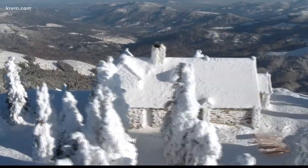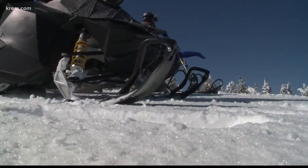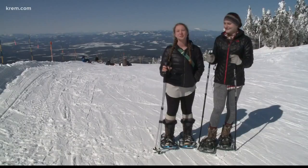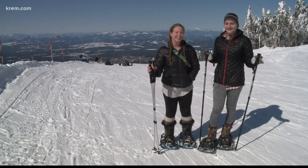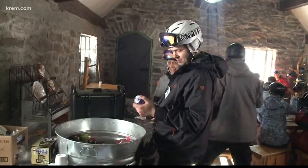The Vista House is at almost 5,900 feet, and there are spectacular 360-degree views of the Cabinet Mountains and the Selkirk Crest in North Idaho, so it's gorgeous. When the seasons change, visitors arrive by snowmobile, skis or boards, and snowshoes. It's just really calming just to be up here and de-stress. It's like therapy, that's what I said. It's like therapy to come up here and just kind of cool off for a while. Inside, you can warm up by the fire, grab some grub, and quench your thirst.